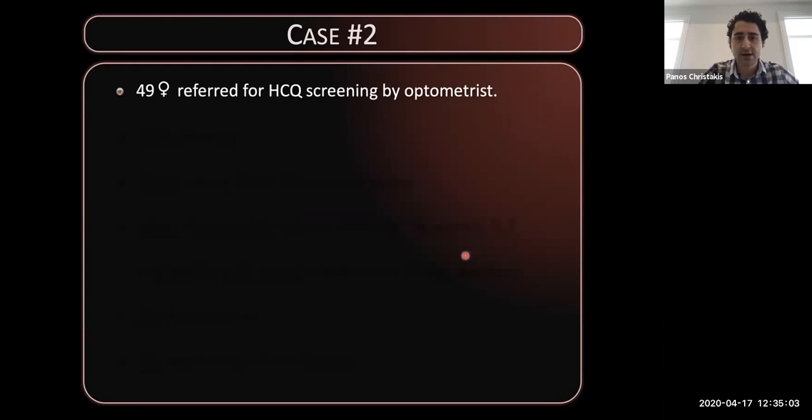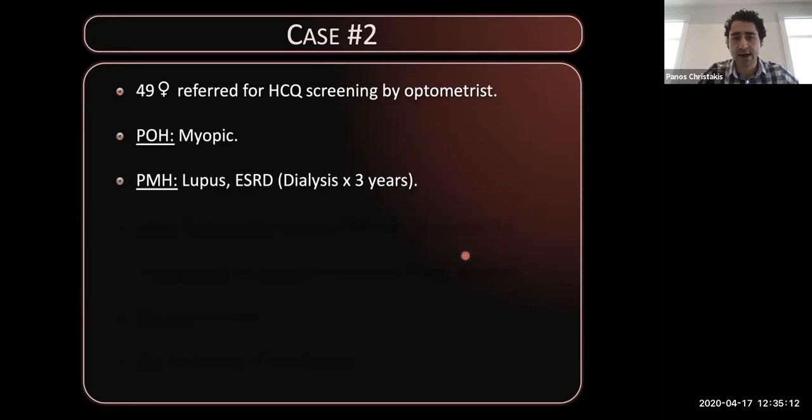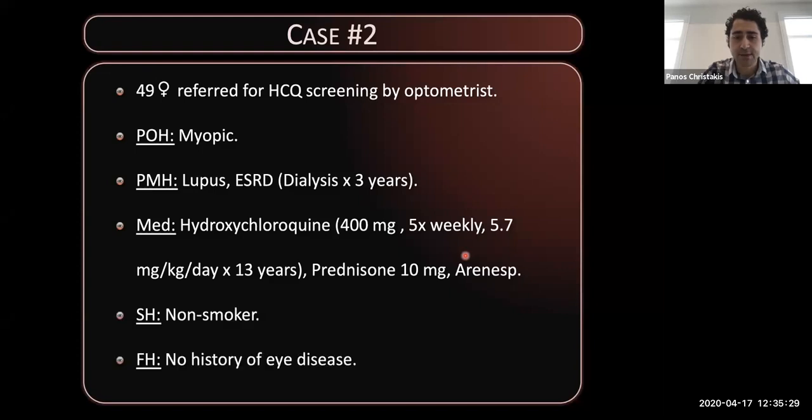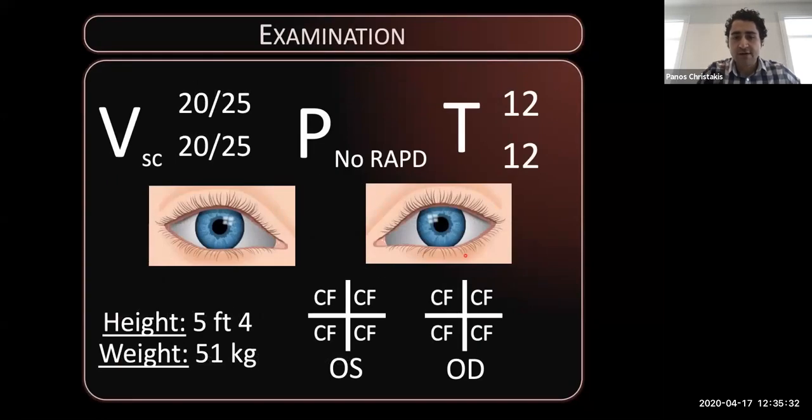and go through another case. So this is a 49-year-old lady who was referred for hydroxychloroquine screening, second opinion by her optometrist. She was a myope, has lupus, and has been on dialysis for 3 years, but prior to that had reduced renal function. She was on hydroxychloroquine 400 milligrams 5 days a week, 5.7 milligrams per kilo per day, for 13 years, also on prednisone. She was 20/25. She's a very thin lady at 5'4", 51 kilograms, which is why even though she's only on the dose 5 days a week, she is on a high dose greater than what's recommended weekly.